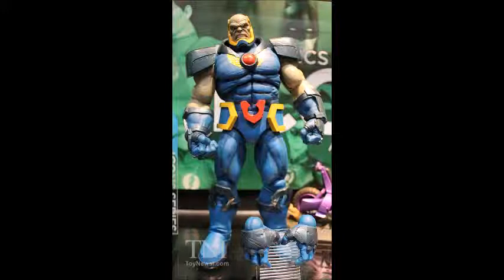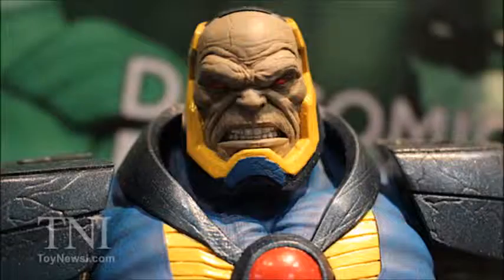Although I do think it's interesting how they're not giving a comic run. It looks to be New 52, because I think that's pretty much what Darkseid looks like in the New 52. Although I do think they could have gone for a little different design with Darkseid, because we already have a deluxe Darkseid. I don't think it's this exact design, but it is from the New 52. So I guess he's changed his look in the comics.